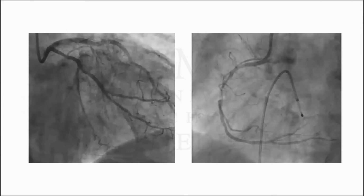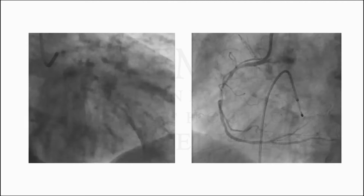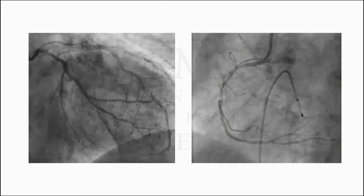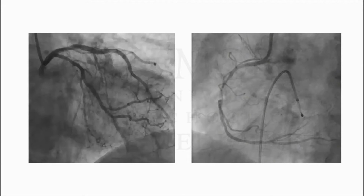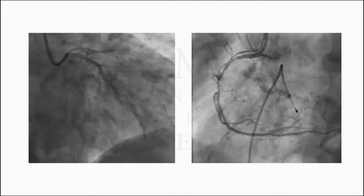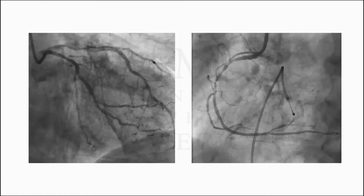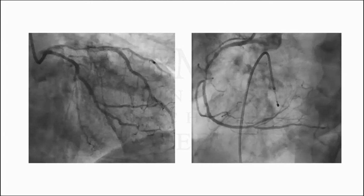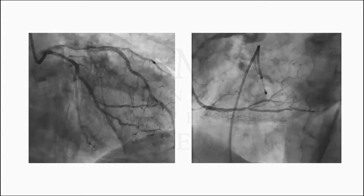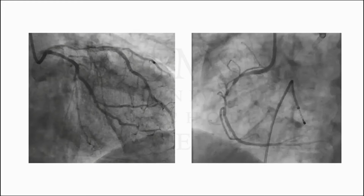And so here is her angiogram. Her left system was previously intervened upon. She has a stent in the LAD and also the obtuse marginal. Her right system shows a severely calcified proximal RCA lesion. They were unable to pass a balloon through the lesion to dilate it. So the interventionist used a more contemporary device to help open the vessel, which I'll talk about more later in this talk.